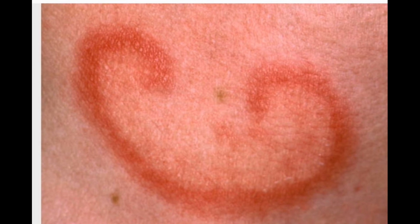Cutaneous lupus erythematosus, also called discoid lupus, is limited to the skin and doesn't cause the organ damage that sometimes occurs with SLE. The most common symptom is a circular rash. Drug-induced systemic lupus causes temporary lupus symptoms in people who take certain medications.